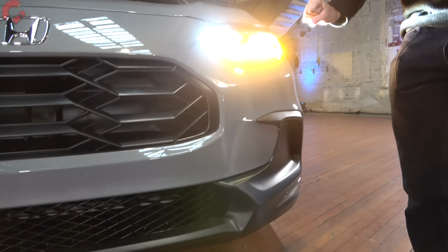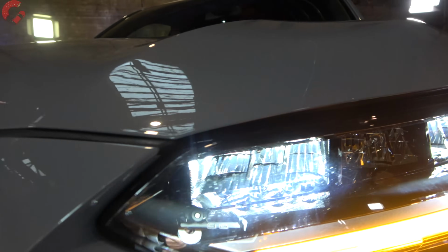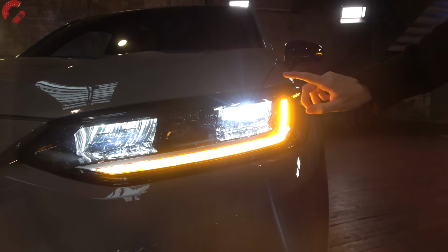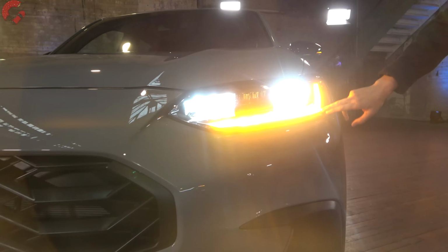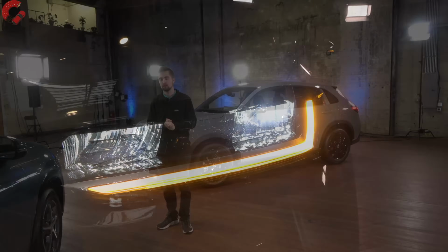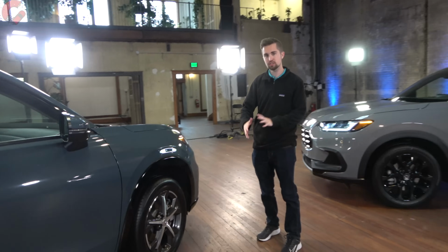And then when we look at the headlights, they've gone for a very premium look. You're actually going to have full LED headlights standard across all 3 trim levels, so that's a nice touch. You've got the LED reflector style for your low and high beams. You have the daytime running light and a very bright LED turn signal indicator, again, for a very nice and sophisticated look.